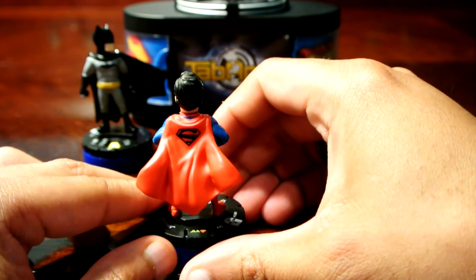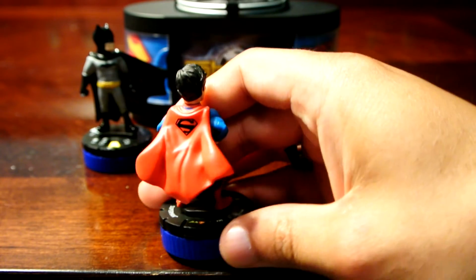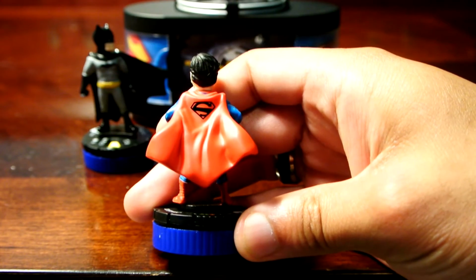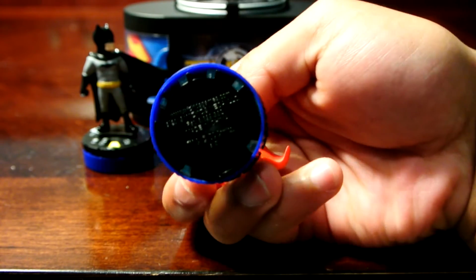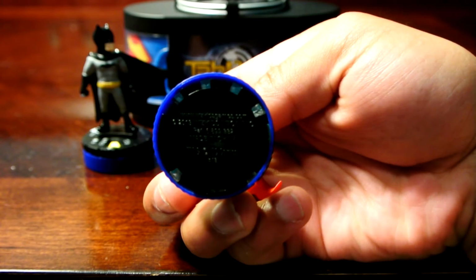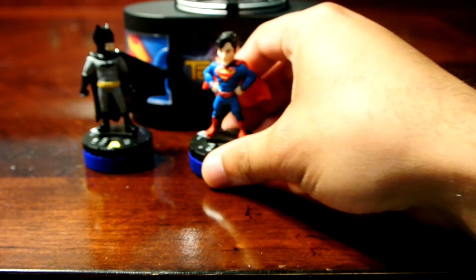And I like his cape. You know, I really like the effect, both with Superman's cape and Batman's cape, of the moving in the wind. It's like he's standing on a mountaintop. And he too has the 6 connectors, or 6 metal contacts at the bottom.